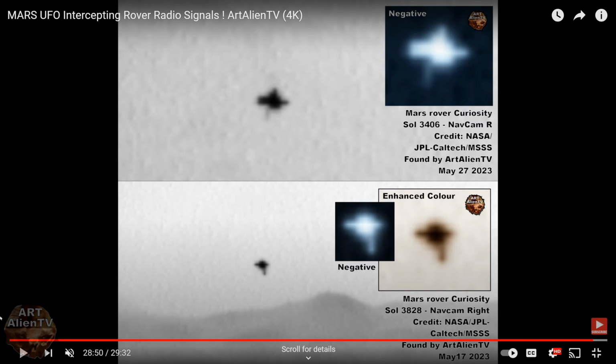Now there's also this image I showed in that video. Now this is one angle of it, and I did another video showing it from this angle, and then realised they were the same object with the same thing hanging down. Right, so this complex drone, or interceptor drone as I've called it, intercepting the rover signals. From this angle we can see it from the side with the aerial type thing hanging down, and from this one we're seeing it from behind, but it's the same object. Okay, same object, different angle, different day, same crater, same rover, both Curiosity rover.